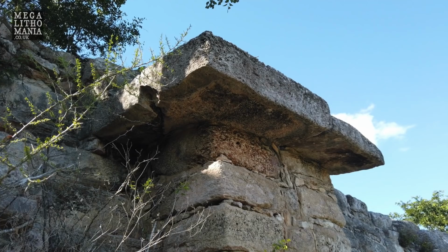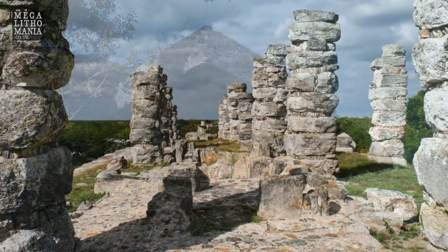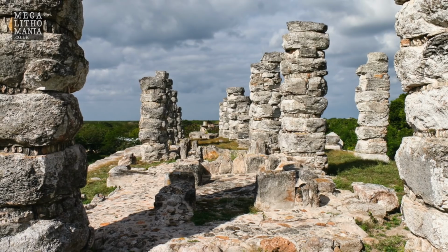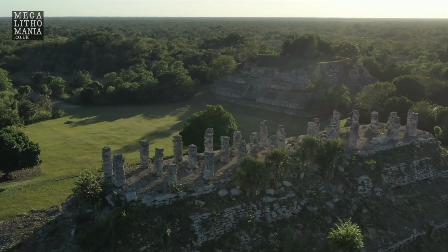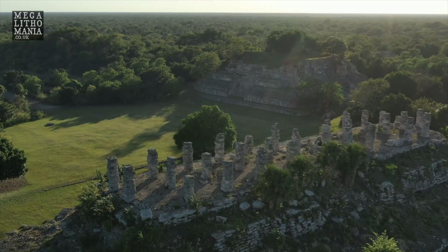It actually says that on some of the websites. And it's the first structure in all of Yucatan, even the whole Maya land, to have columns at the top of their temples, like we find at Toltec sites, like Chichen Itza, which is Toltec and Maya. Also like we find at Tula, up near Mexico City. And it's interesting, they've got like a mix.